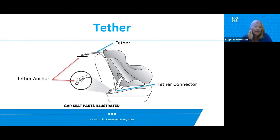The tether is a piece of adjustable webbing, single or dual strap, with a tether connector on one end attached to the top of the car seat. It attaches to a tether anchor in the vehicle on the other end to limit forward motion in a crash. The tether anchor hardware in the vehicle is what provides an approved location to attach a tether on a car seat. The tether connector is a component attached to the end of the tether webbing, which is used to secure the car seat to the tether anchor in the vehicle.